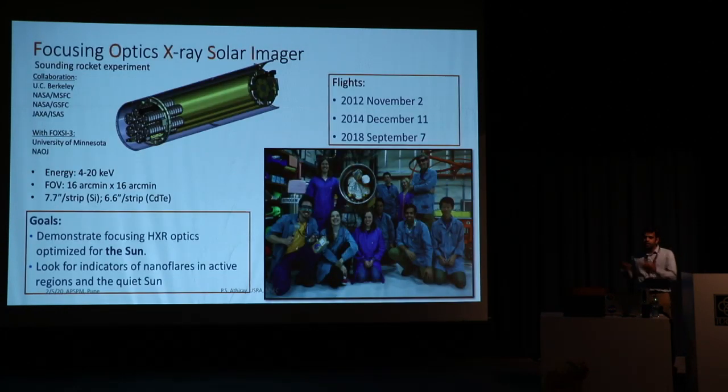So, here comes FOXY. FOXY stands for Focusing Optics X-ray Solar Imager. It is a sounding rocket experiment with all these collaborating institutions. It observes the sun in hard X-rays from 4 to 20 keV with a field of view roughly around a quarter of the sun. The main objective is to demonstrate focusing optics technology optimized for solar observations. The science goal is basically to look for signatures of nanoflares and small-scale energy releases, and also to look at the quiet sun. FOXY had three successful launch campaigns so far, in 2012, 14, and 18. This is the successful mission campaign for the third flight.